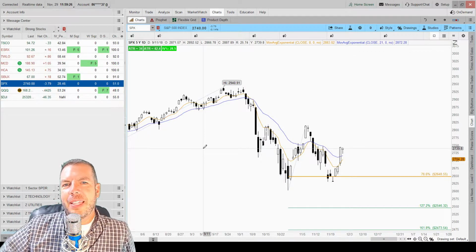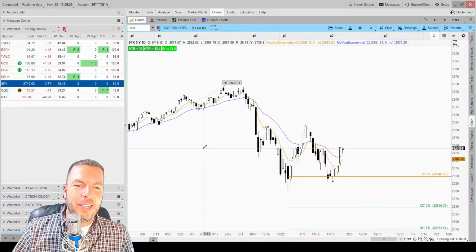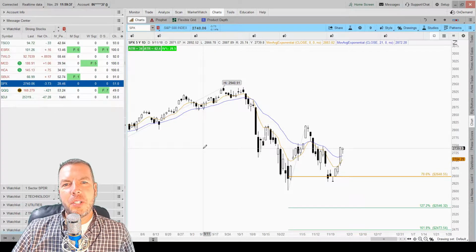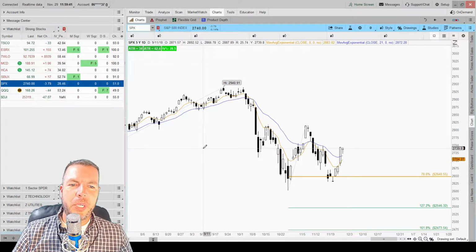All right, guys, we are inside the S&P 500, taking a look at the SPX. How's it going, you guys? Man, what a crazy month and a half. There's been a lot of volatility in the market, and I'm going to show you guys today about 6 ticker symbols that are bullish in a weak market.